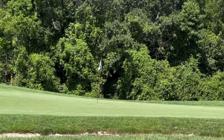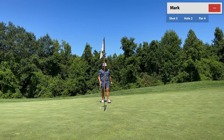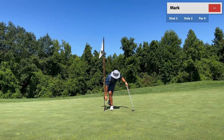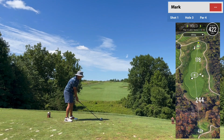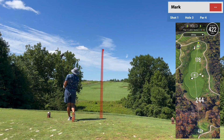Looks about 9 feet. You couldn't ask for a better dream start. We have 2 fairways, 2 greens. That is so pathetic, Mark. Oh my God, that's hard to watch. We left a birdie putt short. For anyone that's ever played with me, you know my mantra, you know my saying, never leave a birdie short. It's exactly what I did. So anyway, on to hole 3.